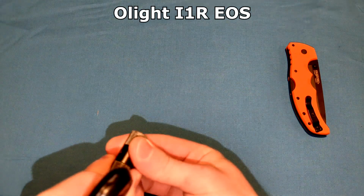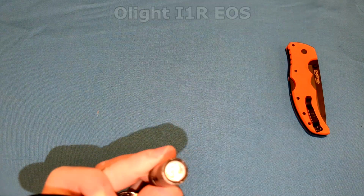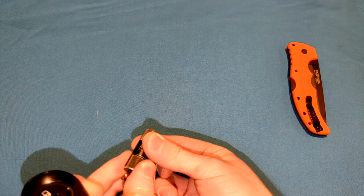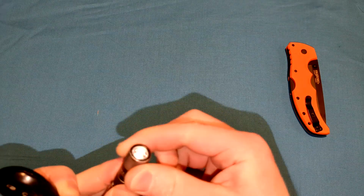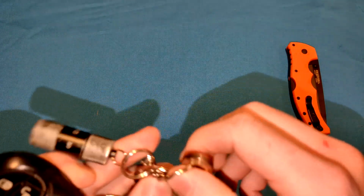It's almost out of batteries. I've been using it for maybe almost 2 years now, so I do have to get the batteries swapped out, but extremely handy. It's just a low and a high setting right there. I just like how there's two modes on it. You just twist it to turn it on. It's great. Very handy. Very bright for such a small little light.